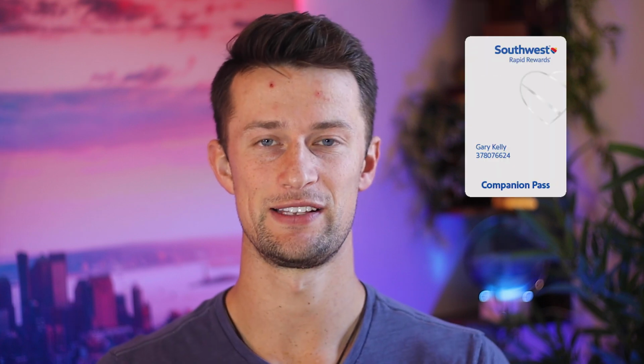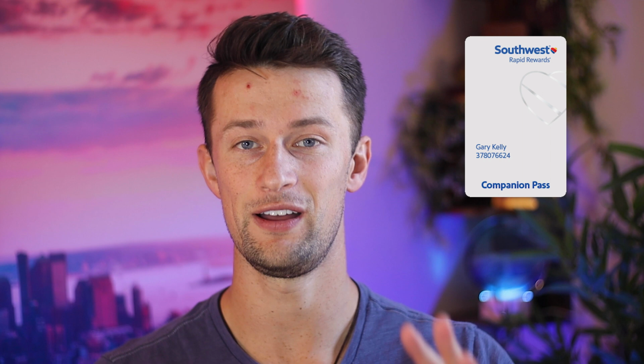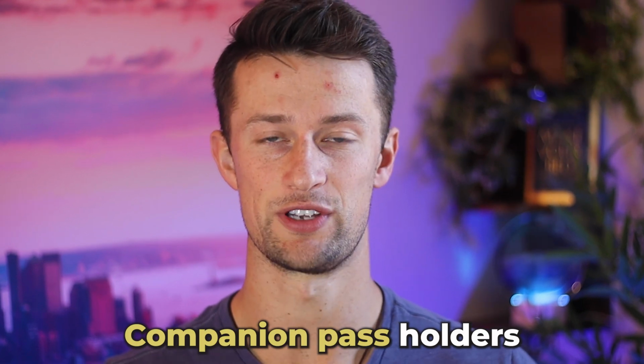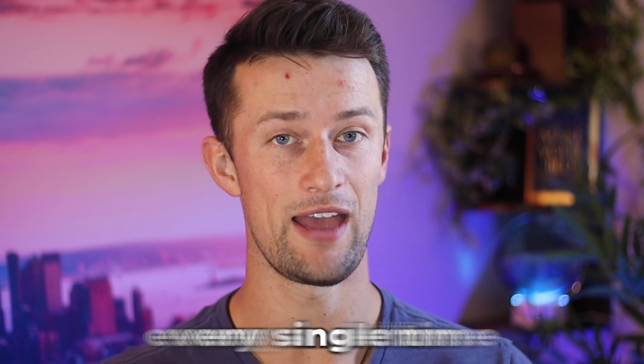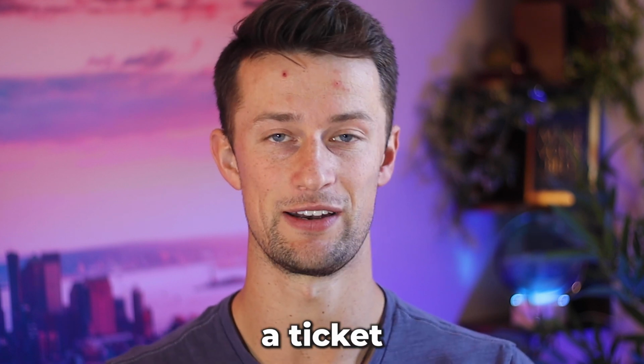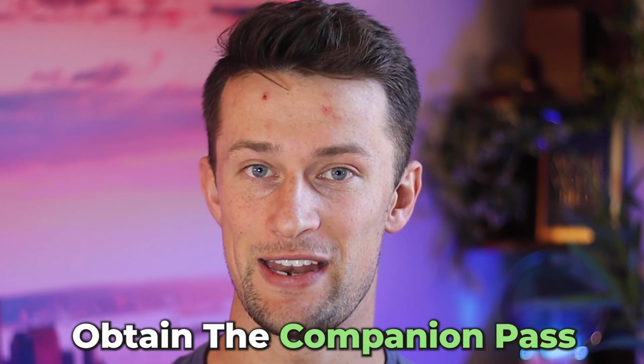The Southwest Airlines Companion Pass is one of the great benefits in all of travel. Companion Pass holders are allowed to choose one companion to fly with them anywhere for free every single time that they purchase a ticket on Southwest Airlines. The only thing that friend has to pay is $5.60 one way in taxes and fees.